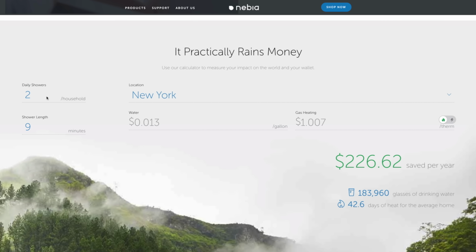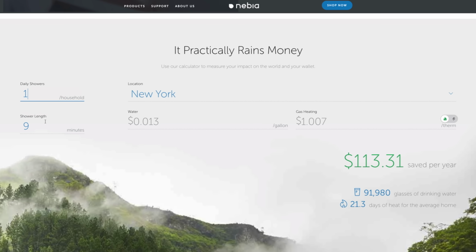And that leads to a neat bonus that I really love. It lowers your water and heat bill because you'll have water savings by using the Nebia by Moen. Essentially, your water heater won't have to work as hard. They actually have a neat calculator on their website to show you your water impact and savings.